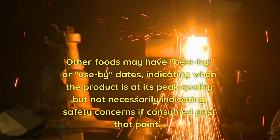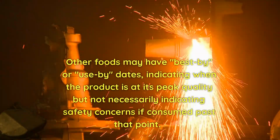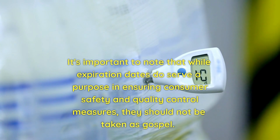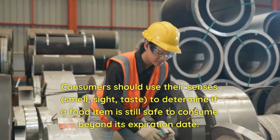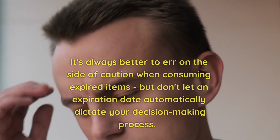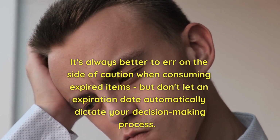Other foods may have best by or use by dates, indicating when the product is at its peak quality but not necessarily indicating safety concerns if consumed past that point. It's important to note that while expiration dates do serve a purpose in ensuring consumer safety and quality control measures, they should not be taken as gospel. Consumers should use their senses, smell, sight, taste, to determine if a food item is still safe to consume beyond its expiration date. It's always better to err on the side of caution when consuming expired items, but don't let an expiration date automatically dictate your decision-making process.